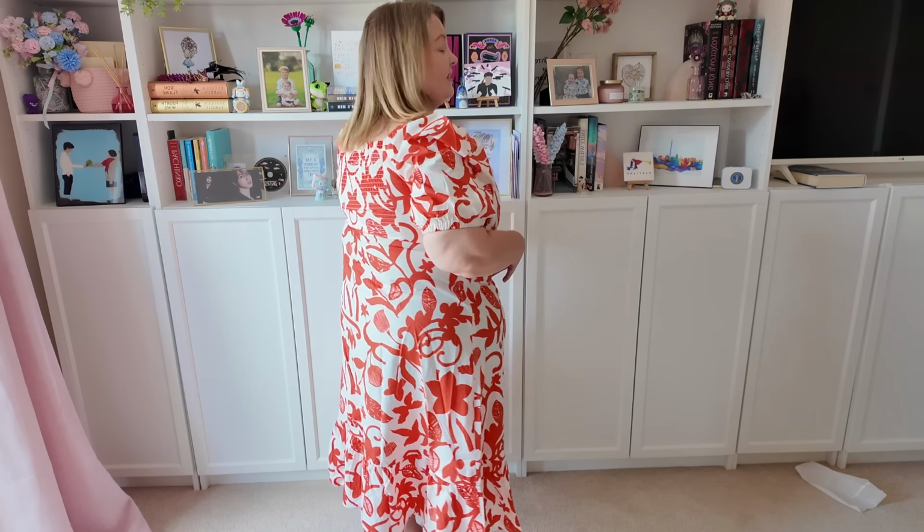Well, don't need a drum roll to show you that no, I did not save the best till last, and I'm afraid it is because it's too small for me. I think if I had a size 24, this would be absolutely perfect. But in this size 22, it is just so tight around the bodice.